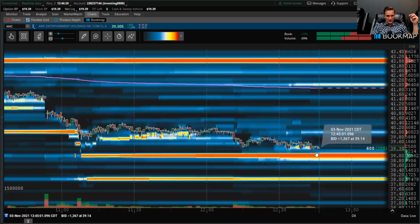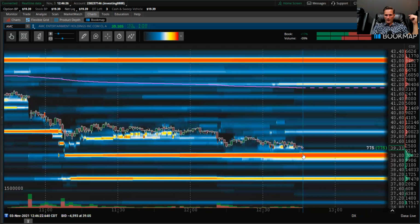Pretty much you can all but guarantee that's going to come right to here, and then we're going to have a pump or dump situation. More than likely, we're going to come in here, bounce into these buyers, and then she's going to pop right back up to 40. And that's really going to be our make or break right there.